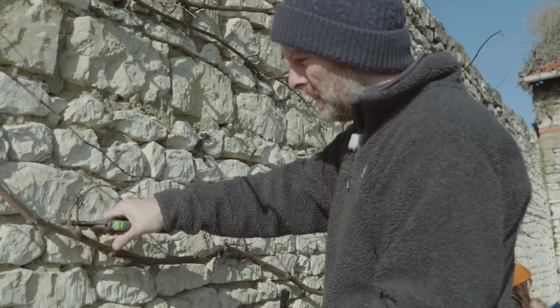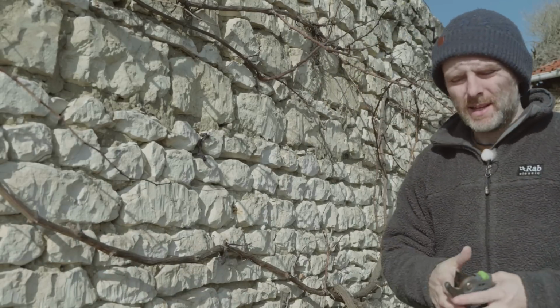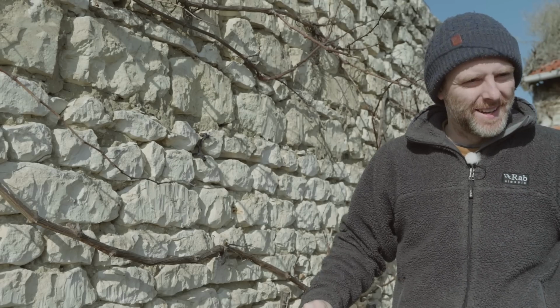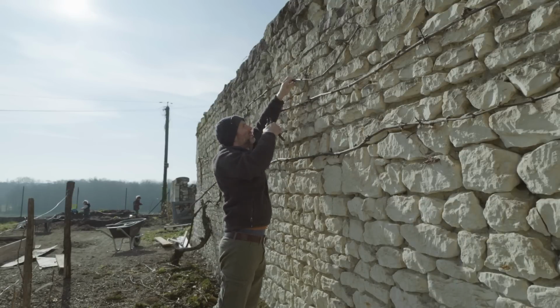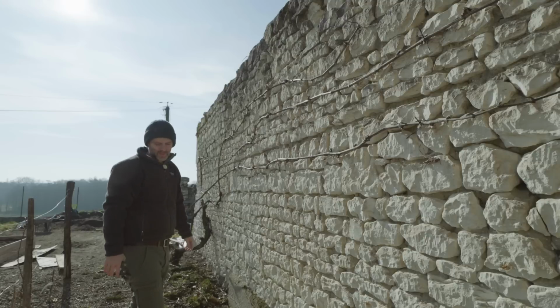Daddy, will just cut those back. Yeah, you cut these back, and then new growth will come up this year, and we'll get new ones come up here, and then we'll get lots more grapes. There we go, all ready for next year.